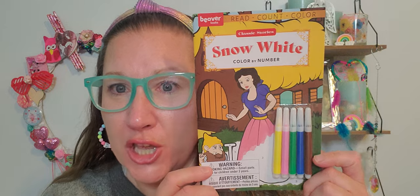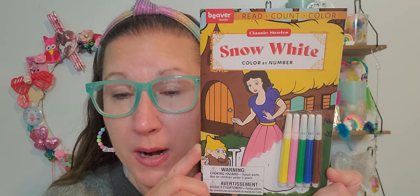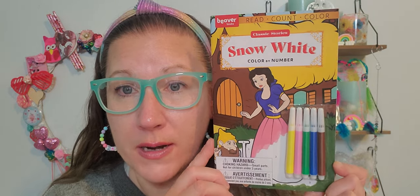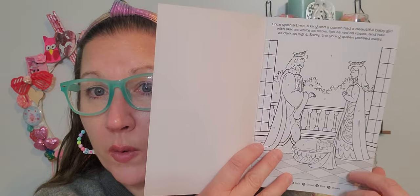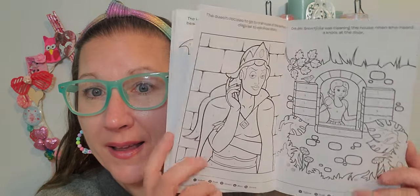Then I picked up this cute coloring book. I loved it. I absolutely did. It is from Beaver Books. It's Classic Stories, Read, Count, Color, Snow White, Color by Number, which was really popular when I was growing up. And I do see a lot of color by numbers that are offered now in the store. But this one was cool. I love Snow White. It comes with those five markers down here. But you can always get additional sets that are plentiful at the Dollar Tree.